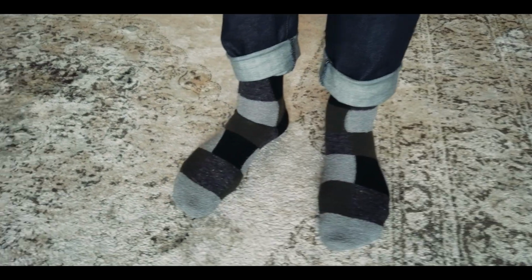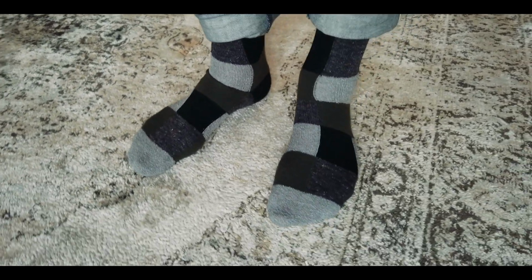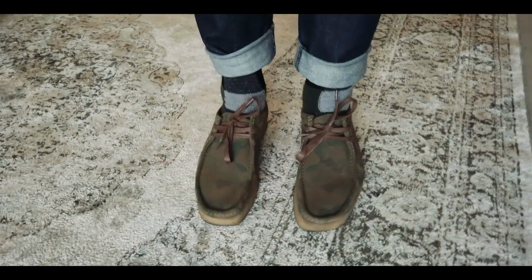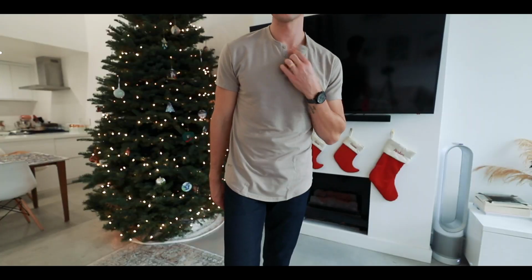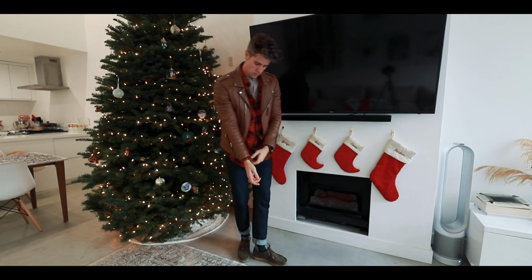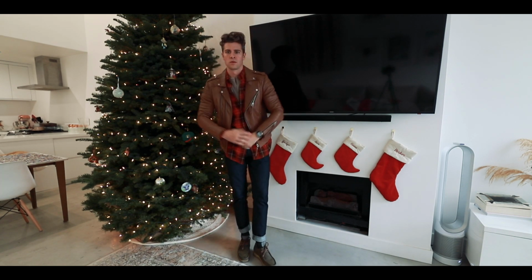Start off with a heavy, fun patterned wool sock like these from Tabio. I love this kind of square checkerboard style pattern. Go with the same dark denim that you were wearing before. Then you can layer a flannel over a Henley shirt. Throw a leather jacket on top of that to keep you nice and warm, but also allow you to be super functional for all kinds of different outdoor activities.